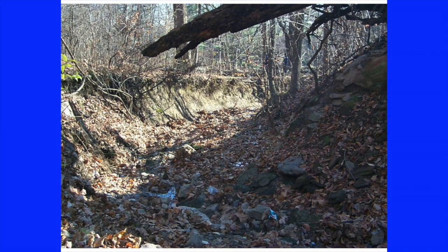Just another channel in Cobb's Creek in Philadelphia. That's 8 foot incised, no flow, no groundwater. This is just a lot of sediment that's gone a few hundred foot down into Cobb's Creek, where it then flows downstream and fills in behind or up in front of dams.